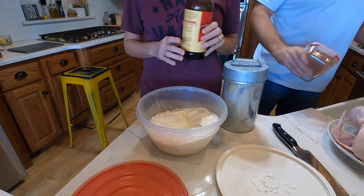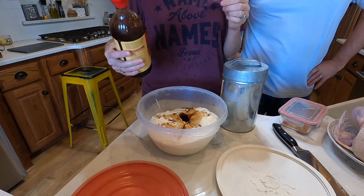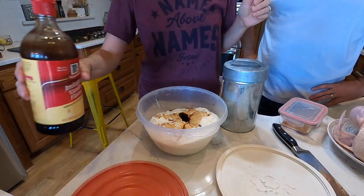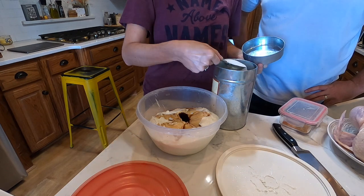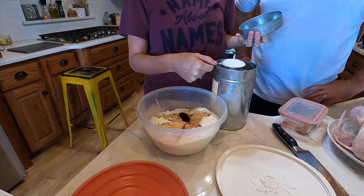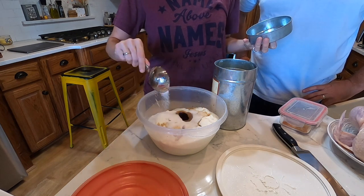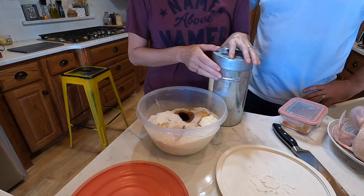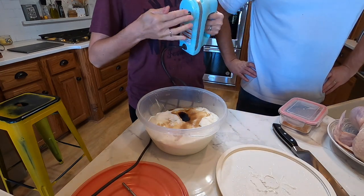So this was plain yogurt. I'm just gonna add a little bit of imitation vanilla extract, and we usually do a fourth a cup of sugar? Yeah, no, I usually don't do that much, but okay, I'm doing that much. And then we're just gonna blend this up.